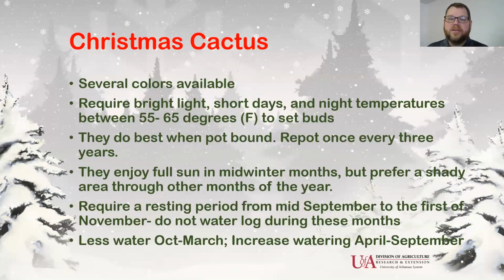It's a little bit different of a plant than we normally have for holiday plants. They can be very, very pretty. So here's some things that we need to consider with Christmas cactus. One, that there are several colors now available. So if you don't want to use traditional reds or pinks, then you might find a white or something that you like a little better. They do require a lot of bright light. However, that doesn't need to be direct light.